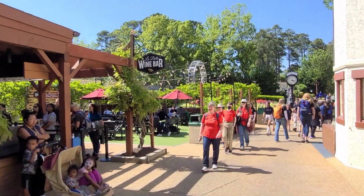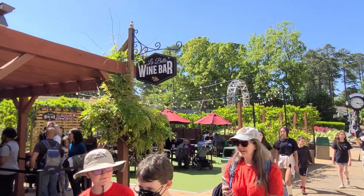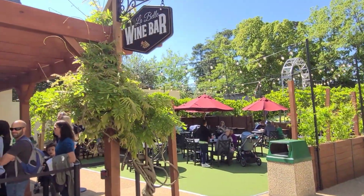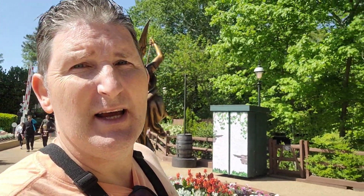Oh, here's another little tidbit too. At the La Belle Wine Bar, if you buy a glass of wine, they'll give you one for free, a glass. I was talking to a guy there. The line was long, so I didn't want to interrupt the line and ask, but a guy over there I was chatting with bought a glass of wine. The cheapest one's about $11 for a glass, but the souvenir glass you get is actually plastic, so a little souvenir, but for 11 bucks for a glass of wine, I guess if you're in the mood. So a little tidbit for you.